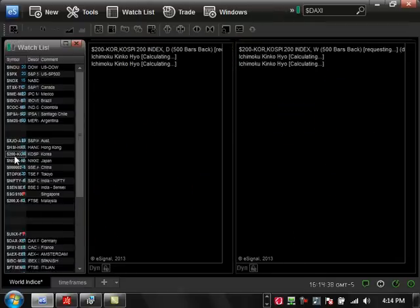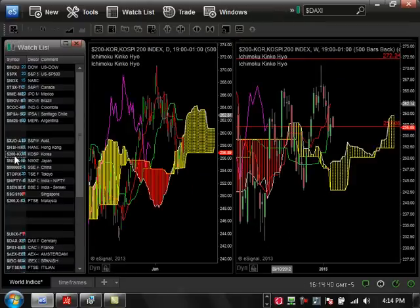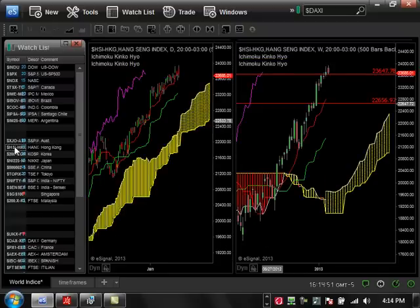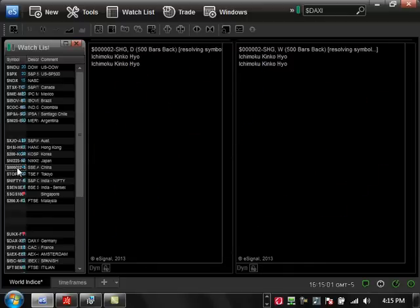Korea, if you look at Korea, nothing really going on here. It kind of held its support right around 257, bouncing around there, but this thing's just consolidating, so there's nothing really going on there. Hong Kong, you could see it's going up. It broke a resistance level of 23,647, kind of pulled back to that level. It's going to be interesting to see exactly what happens at that level now, moving forward.